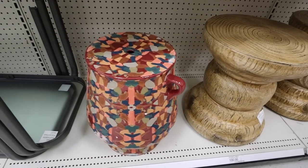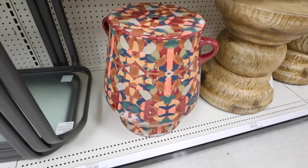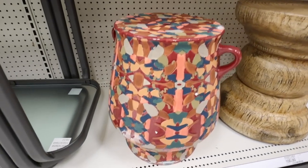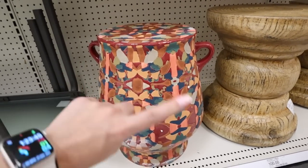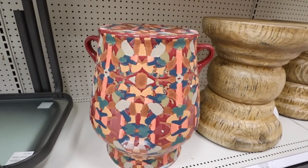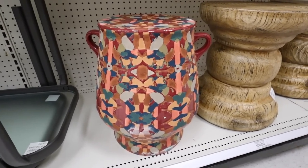And then speaking of ceramic, look at this Opalhouse by Jungalow drum table. It's like a garden stool. You could use it as a little accent table or a stool or like a plant stand. The pattern on it is so pretty and I love the little handles. It also comes in a really beautiful green color that I'm super excited to show you as well. But there is this red, more warm toned option. This is so pretty.